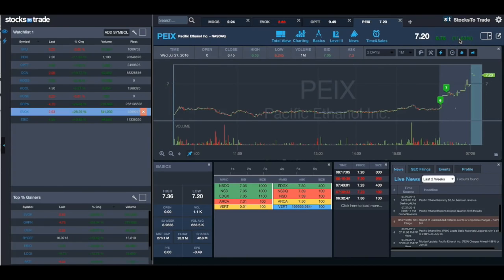I don't care whether it's up 5% or 10% or even 20%. The fact is that it's up, and if you look at the recent news, they just reported earnings. You can see here we have on Stocks to Trade some nice little news alerts too, so you can see exactly when they reported earnings. And in reaction to earnings, this stock is spiking. So this is a potential earnings winner.